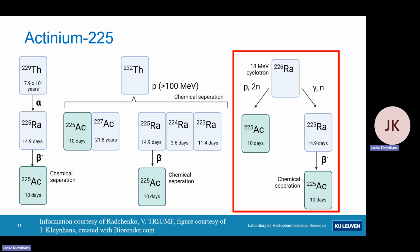The other option that's being actively pursued, especially in the industry, is the use of radium-226 in 18 MeV cyclotrons by either the proton route or the gamma route. Yesterday, I also sat in a presentation where this was discussed in great depth. It was actually a really good presentation. And there are, of course, all the problems of cooling the target and also dealing with radon gas that might be released. So this is a bit tricky and dangerous, but there are companies that are actively producing new technology that might make this quite a feasible route in the future. But you should be careful that your target is not overheated.